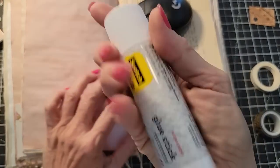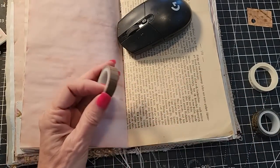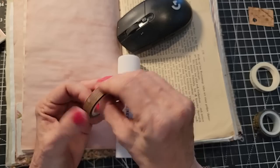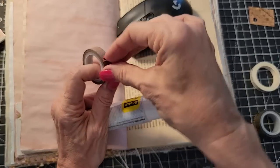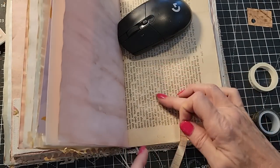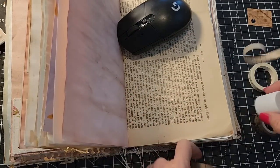Probably a good idea to reinforce with some Scotch Quick Dry glue stick or your favorite glue stick, because sometimes the tack on the washi is very low tack tape and it just comes off. You put it on, it just peels off. You know what I mean? You do that for a while and you're like, where's my glue stick? Give me my glue stick. Okay. About that much. Okay.